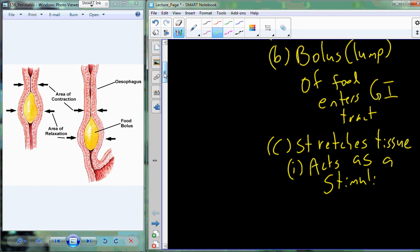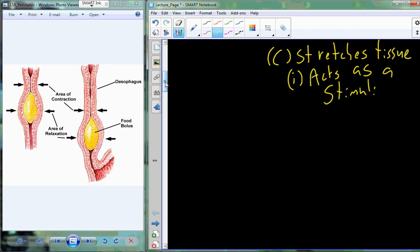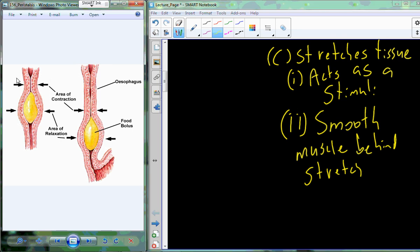That stimuli is going to cause two things to happen, which you can see illustrated here in this figure. You're going to have something happen behind the bolus, and you're going to have something happen around and before the bolus. The smooth muscle that we find in the muscularis, behind the stretch, so we just swallowed the food in, what's happening behind that stretched tissue is smooth muscle contraction.